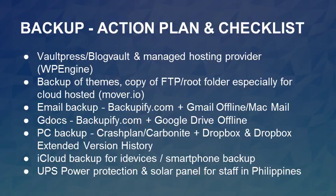And what else we got? So PC backup, CrashPlan, and Dropbox, and we have the extended Dropbox history. I think it's $40 a year.